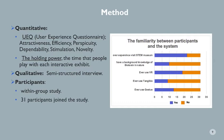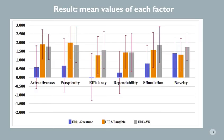For qualitative data, we used video recordings and semi-structured interviews to find issues with each interactive exhibit. The next slide will show you the results from the study.